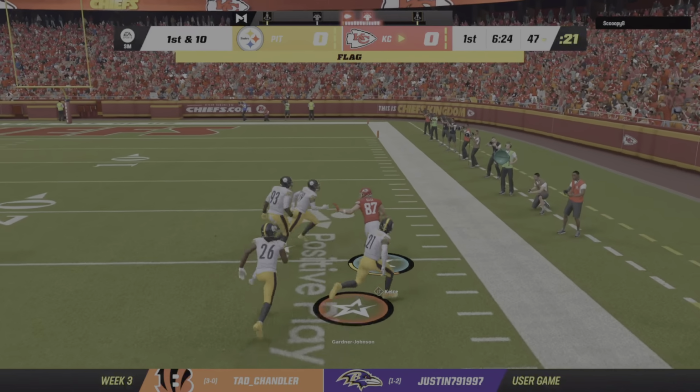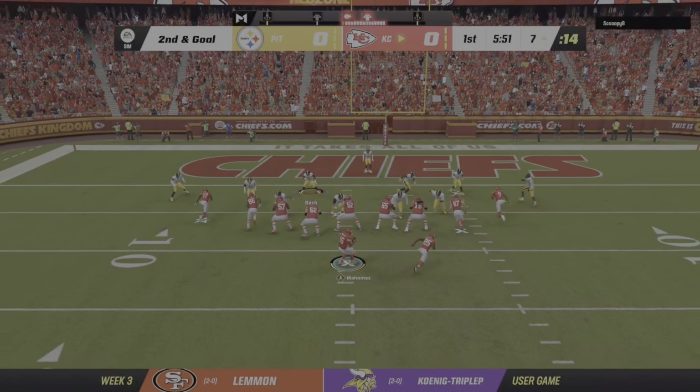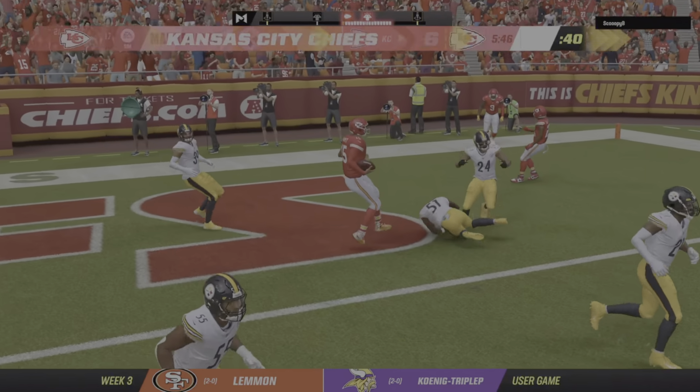Open man here. It's the tight end, Kelsey. And he's going to be taken down. Plus, there's a penalty flag in the back. Second down and goal. Mahomes. And he will take it on in.